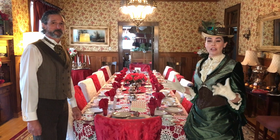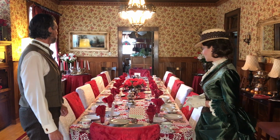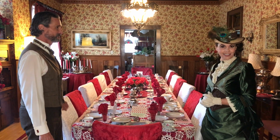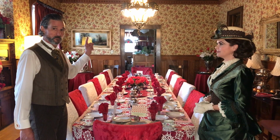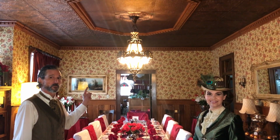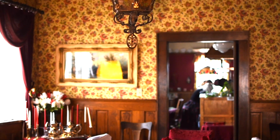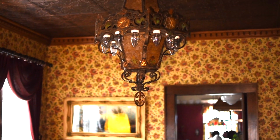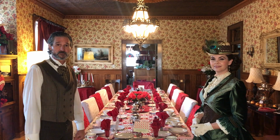So we are in their magnificent dining area. And as you can see, she's got it beautifully set for Valentine's Day. And not only the red and the beautiful setting, but look up at that chandelier. That is from the original Lyric Theater in Bisbee. And that covering is made from isinglass, which Joy informs me is made from mica, which is a rock that you can cut into layers. Go figure.